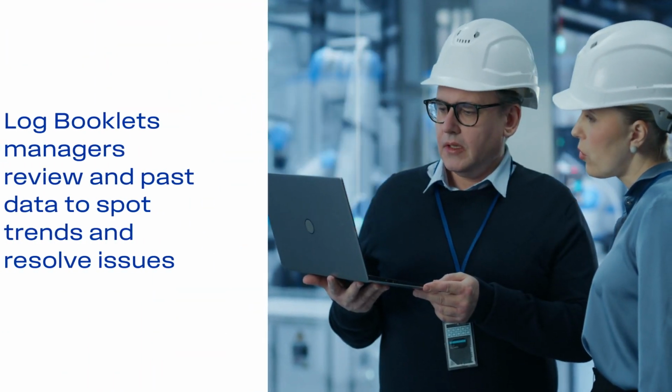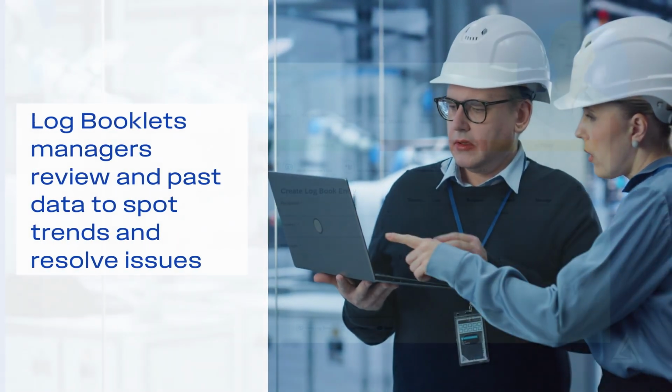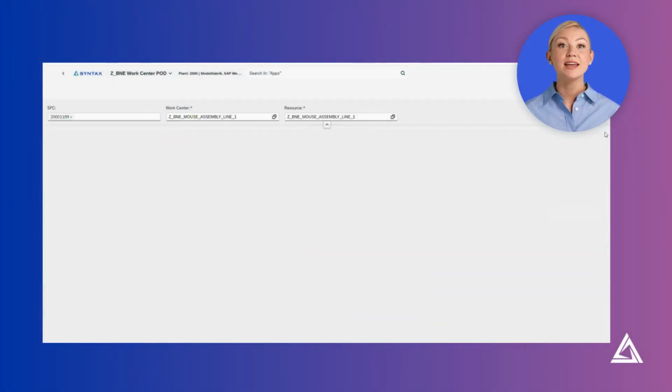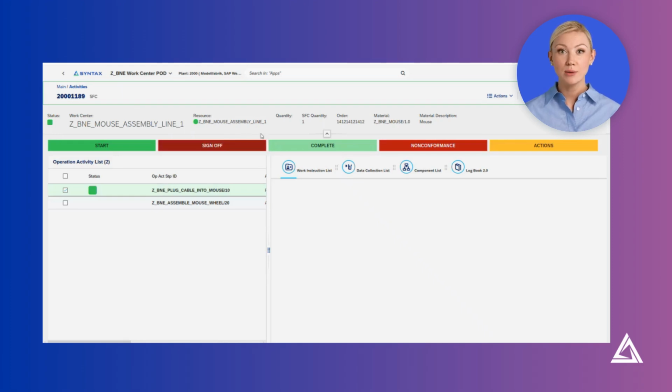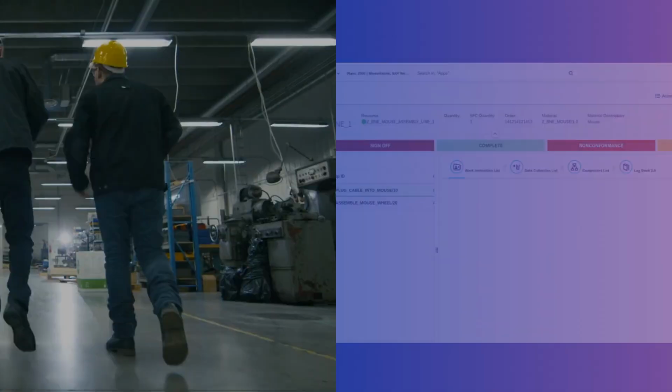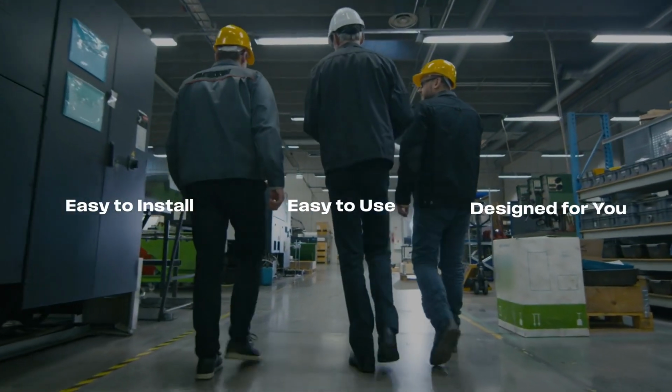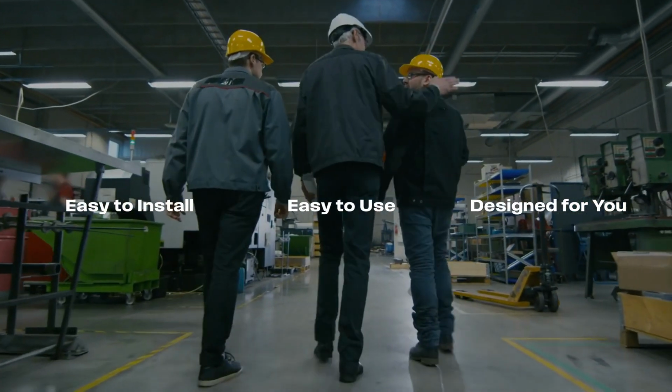Line managers can rely on the logbook feature to review archived historical data by workstation and time period, making it easy to identify trends or troubleshoot effectively. ShiftBook is easy to install, easy to use, and designed for SAP Digital Manufacturing users.